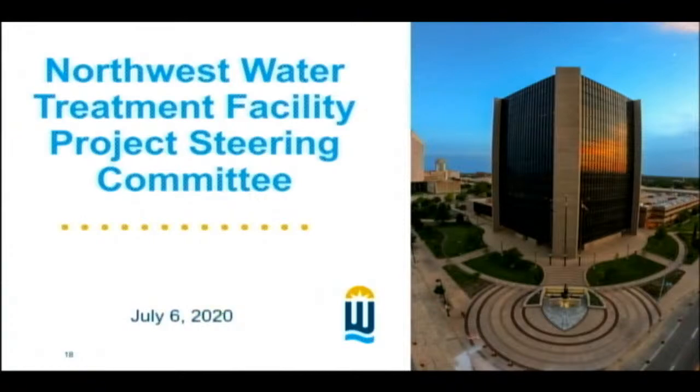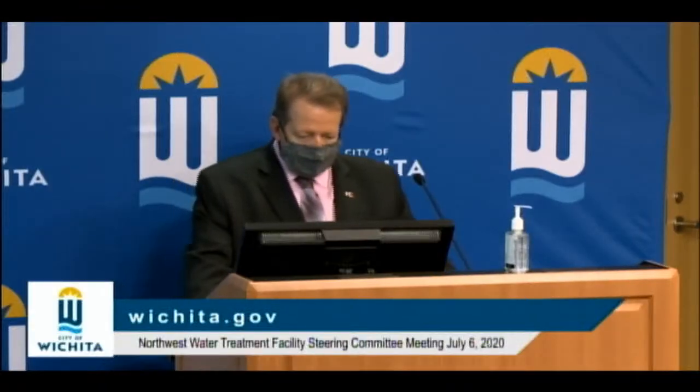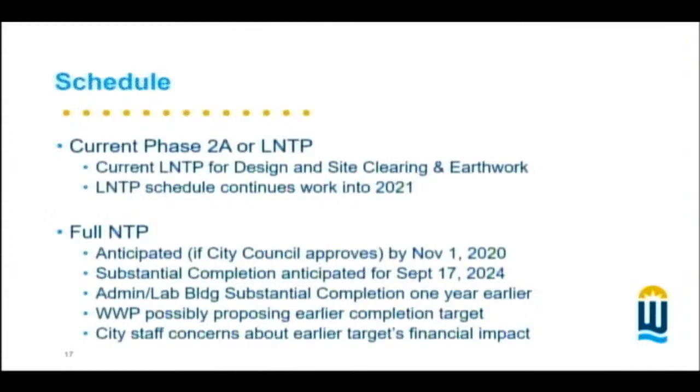I'm sorry, could you go back to your last bullet point there? City staff concerns about earlier targets financial impact. What does that mean?